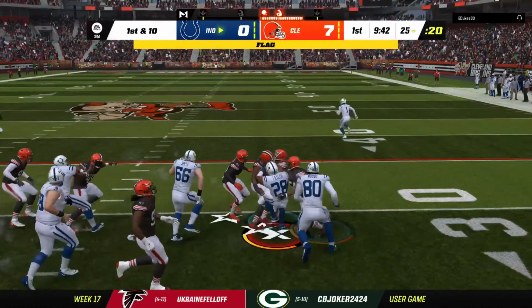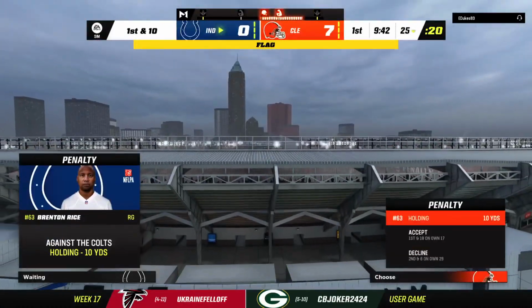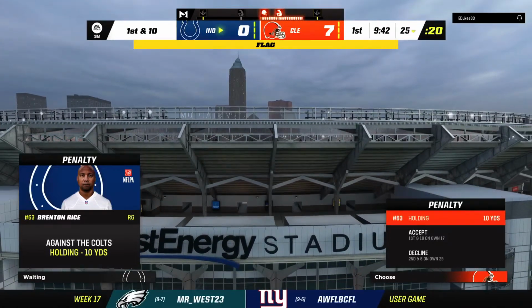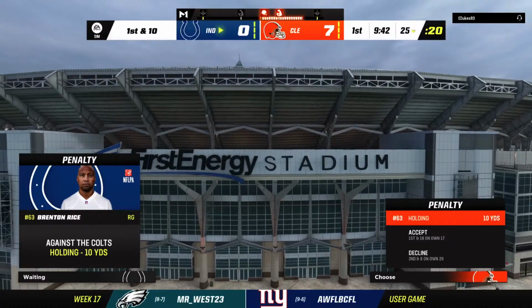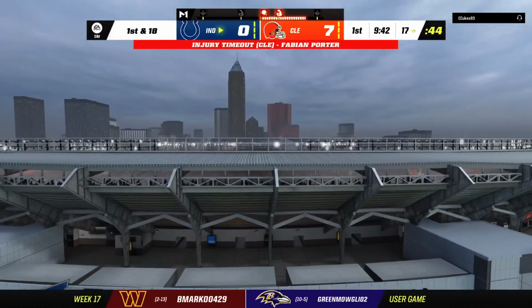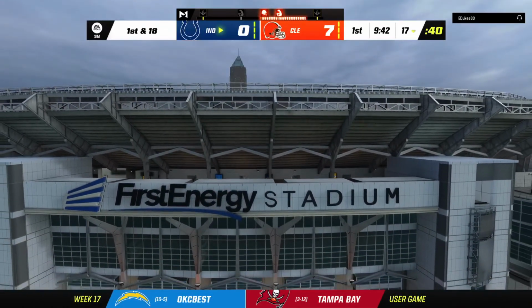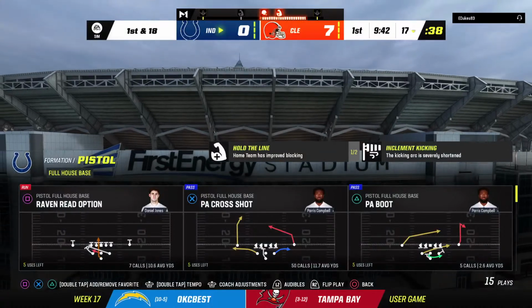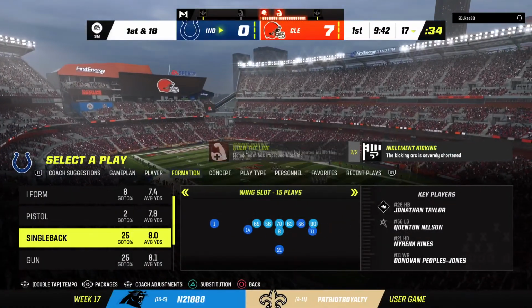Carry by Taylor to start the drive, and he'll manage to pick up about 4. It's second down. So they cite the right guard this time with a holding penalty. And so many different assignments you could have at that position, and sometimes you might just be a step too late and have to grab and hold on.